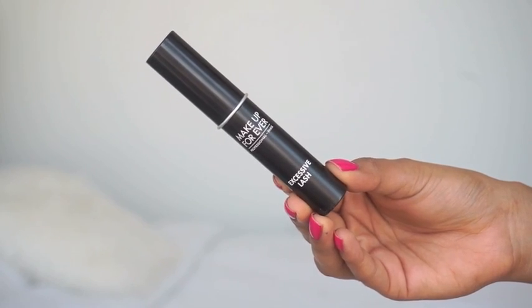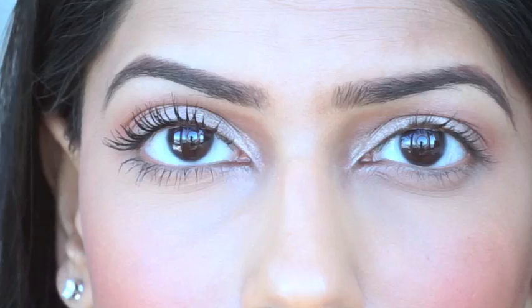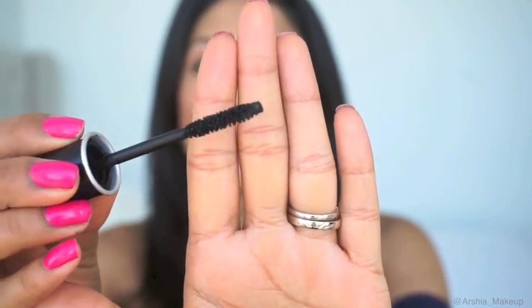So my favorite mascara, hands down, in the month of July was the Makeup Forever Excessive Lash Mascara. I actually am still using this on a daily basis. I love it because it really makes my lashes super long, thick, and very, very dark. And it also helps to separate the lashes, which I love. The brush, actually, I'll show you guys. It's really, really small. So I don't know if you guys will be able to see it there. It is really small, so it's great to really wiggle the product into your lashes and make sure every single lash is covered with this.